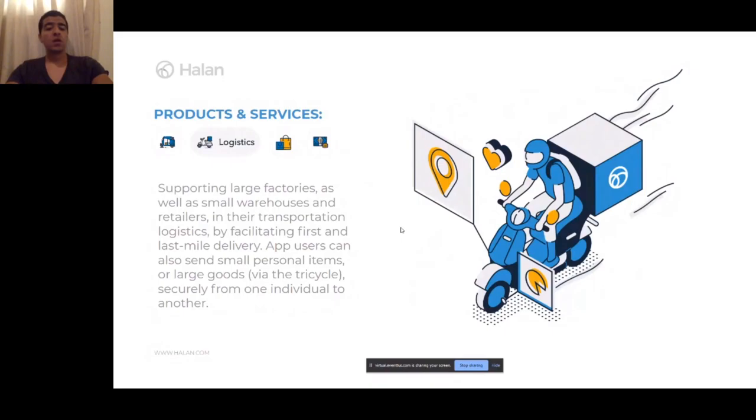And also the app users can order anything up to 500 LE from our app, and our drivers can go and get it for them in the places where we operate. Next, please.